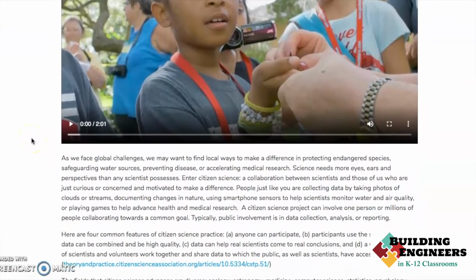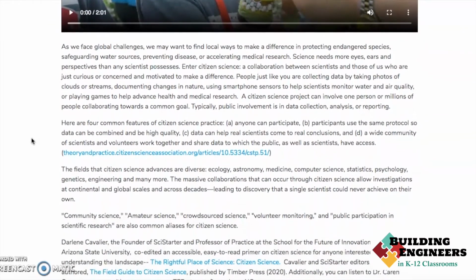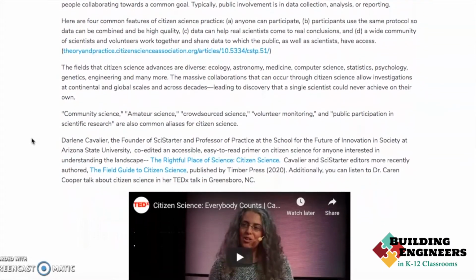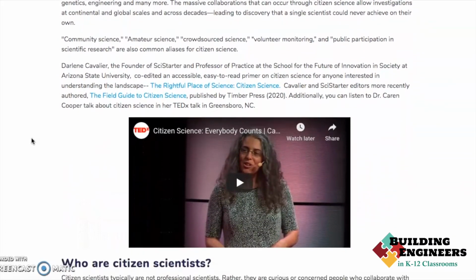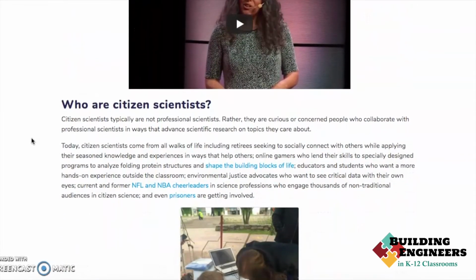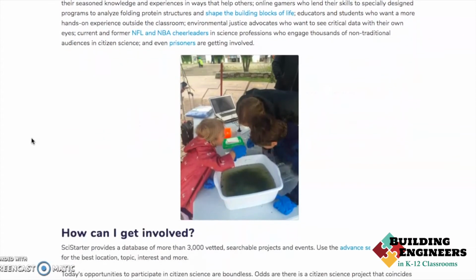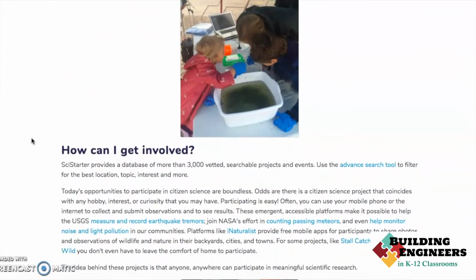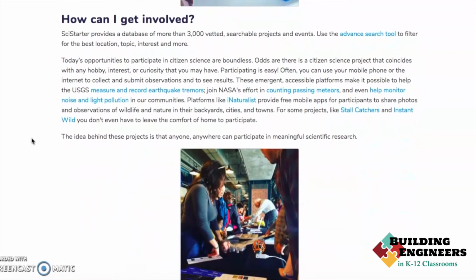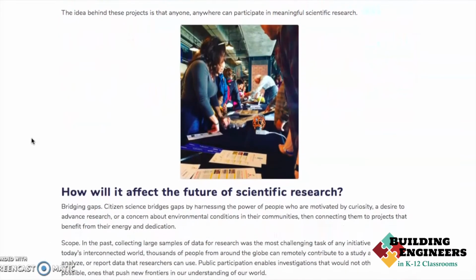This next resource is from a website called SciStarter. And what SciStarter is basically, is a database of all the known citizen science projects. This is actually where I found the Tomatosphere project. And in addition to that, it gives a lot of the benefits of citizen science. It explains how your students are really assisting scientists and they're assisting the research that they're doing.